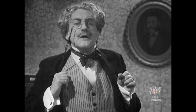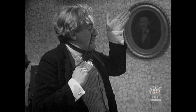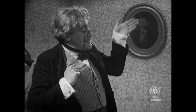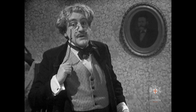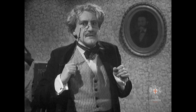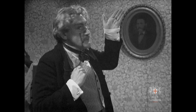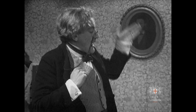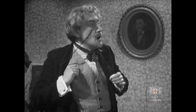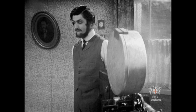Now, I want you to imagine, if you can, taking a series of photographs of a man moving his arm thus. Now, the first photograph would show the man with his arm here, the second with his arm here, the third here, and so on and so on. But if we were to see these pictures, one after the other, very quickly, in the right order, the man's arm would be seen to move from here to there, because the persistence of vision would blend one picture with the next. Mr. Neal, please.